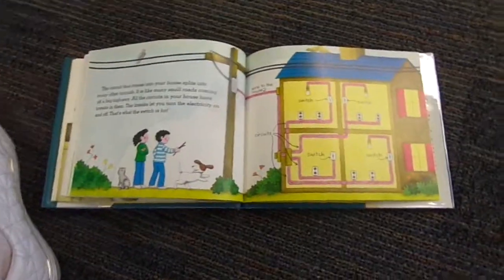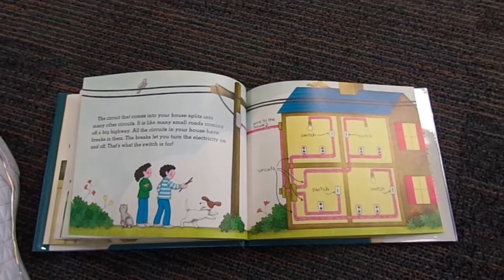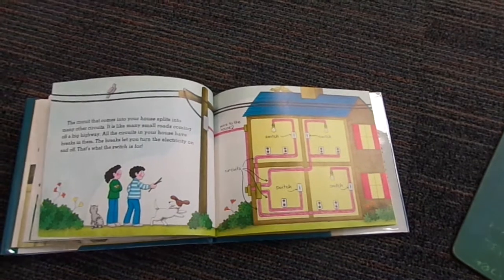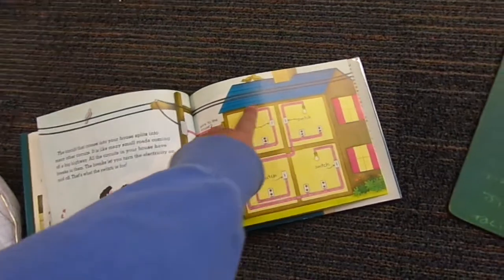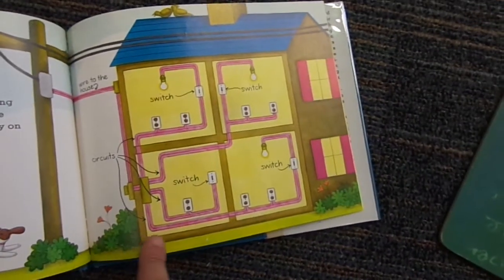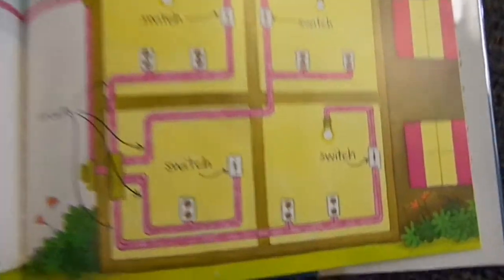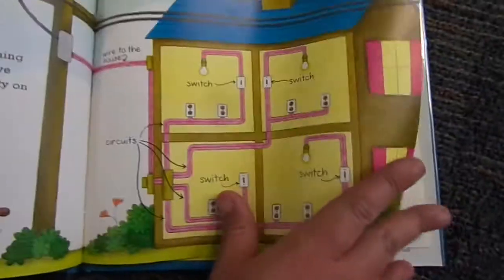So the circuit that comes into your house splits into many other little circuits all over so that it can go into different rooms. The breaks let you turn the electricity on and off. That's what the switch is for. So all the circuits in your house have different breaks. They come from the telephone pole wire. The wires go into your house. The circuits go into different rooms. And then each room has a switch, or maybe more than one switch, so that you can turn the circuit on and the plugs and the lights can work.